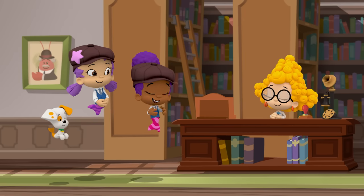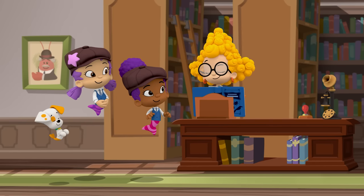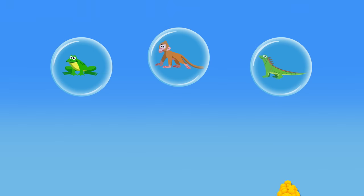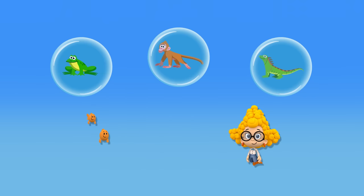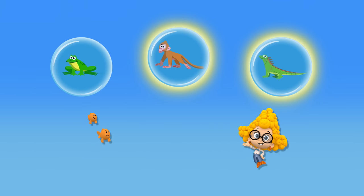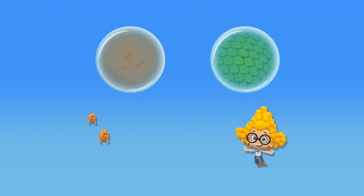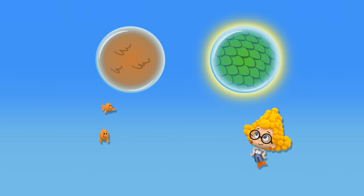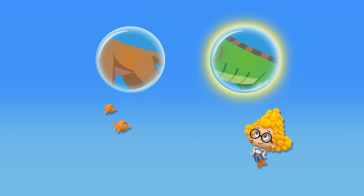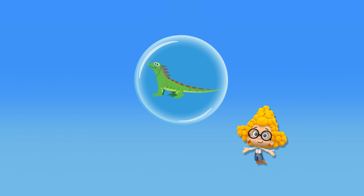It has scales and a long tail. Scales and a long tail. Let's see. We need your help. Which of these animals have tails? Right! The monkey and the lizard have tails. Now, which one of these animals has scales all over its body? That one has scales! The lizard! Yes, sirree! The lizard has a tail and scales. Thanks for your help!